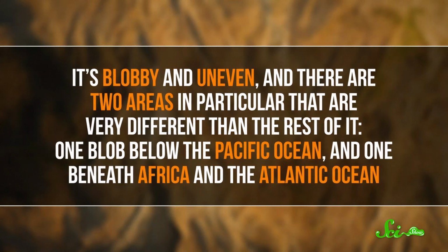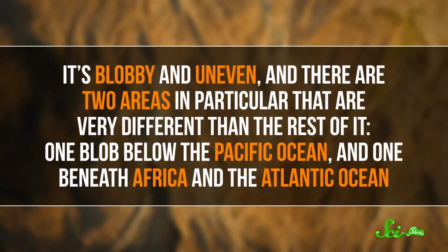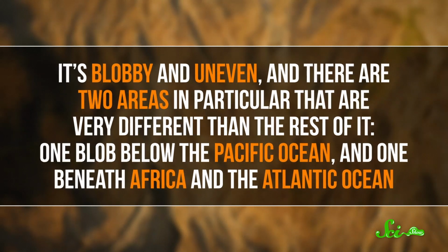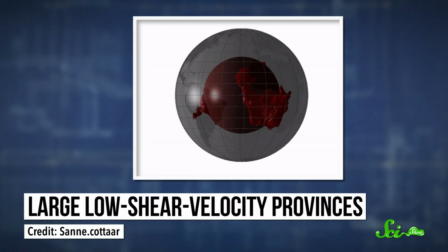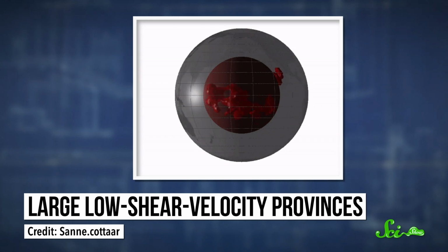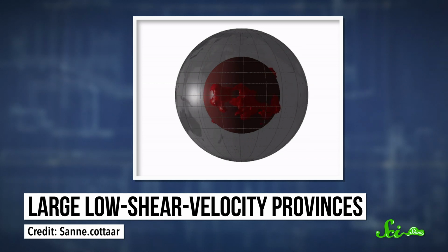It's blobby and uneven, and there are two areas in particular that are very different than the rest of it. One blob below the Pacific Ocean and one beneath Africa and the Atlantic Ocean. These two arm-like protrusions were discovered in the late 1970s, and they're the size of entire continents. They sit right above the core mantle boundary and extend up towards the surface for hundreds of kilometers.